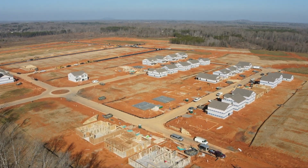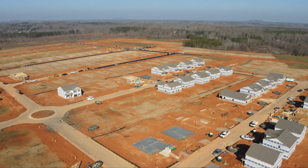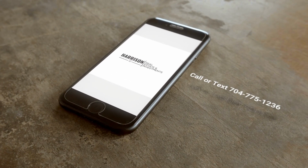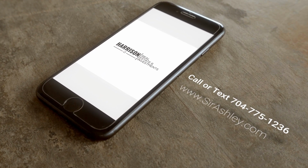So it's best to jump in now and lock in a price, because the key to buying in any community, not just this one, and to get the best pricing available is to buy early during phase one. So be sure to be one of the first ones to buy in this Nolen Farms community. They just started selling homes, so reach out to me or my team if you're interested in new construction, or in particular, this community right here.